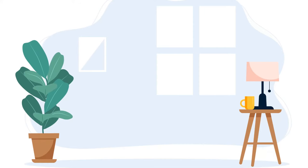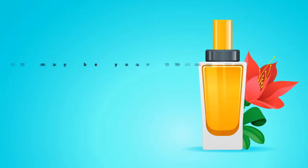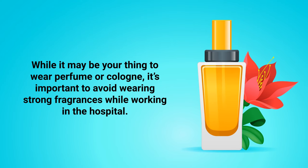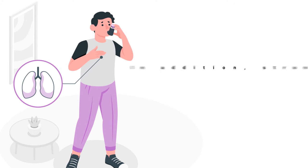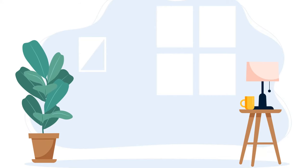Number 9 is to avoid wearing strong fragrances. While it may be your thing to wear perfume or cologne, it's important to avoid wearing strong fragrances while working in the hospital. This is because some patients may be sensitive to strong smells, which can potentially trigger a headache or even an asthma attack. In addition, strong fragrances can also be overpowering in small spaces, such as the patient's rooms of most hospitals.